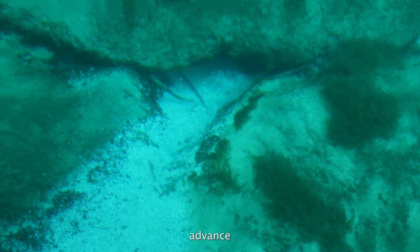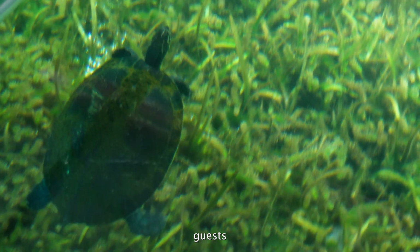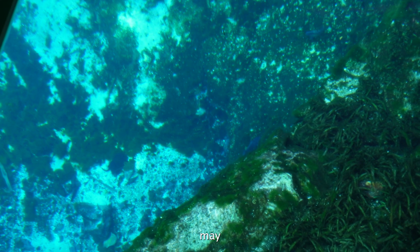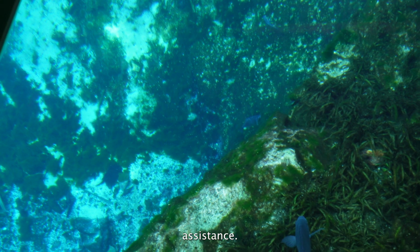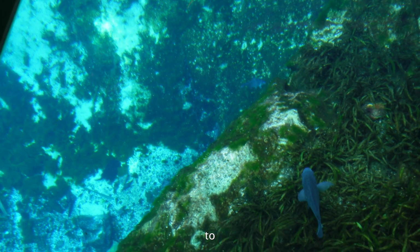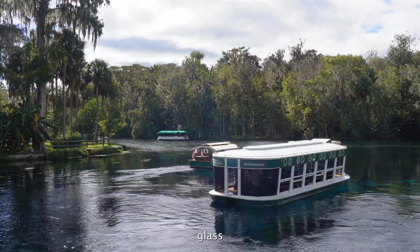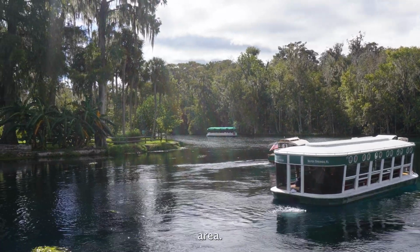We advise advanced ticket purchases during peak tourist seasons since the park can get crowded. The boats and loading dock area are accessible to guests with disabilities, and staff is willing to help anyone that may need additional assistance. You are encouraged to bring your camera to capture the unique views that are only provided by having the glass bottom viewing area.